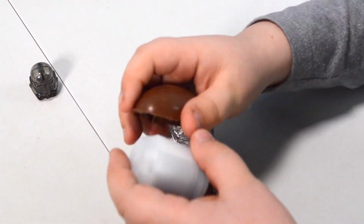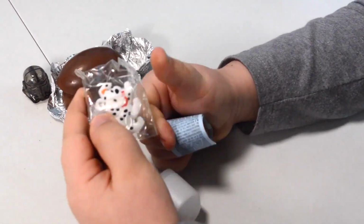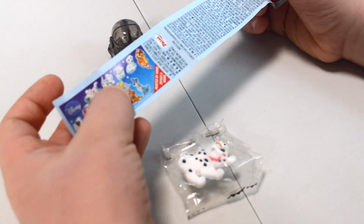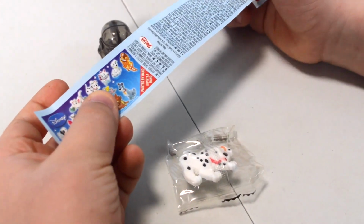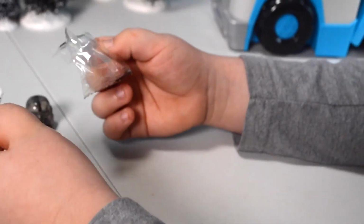I want the rare one. Open it. Oh, we got an eraser dog. It's a new one. That's the guy we got. He's one of the pups from 101 Dalmatians. It feels like an eraser, but it's not an eraser.